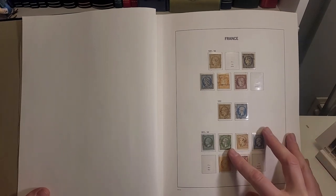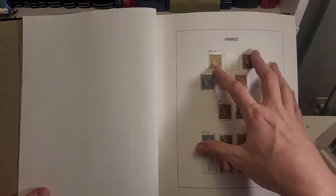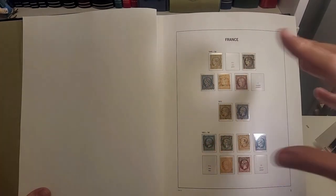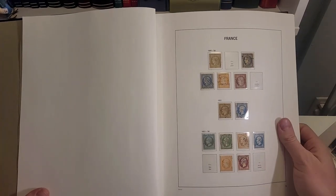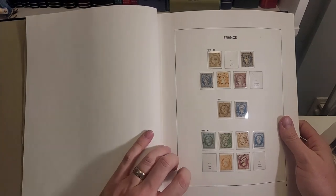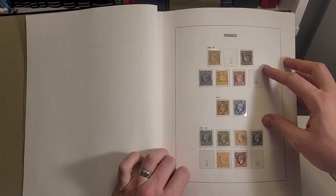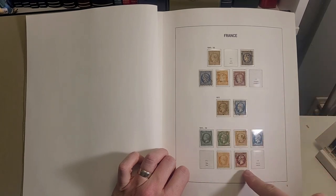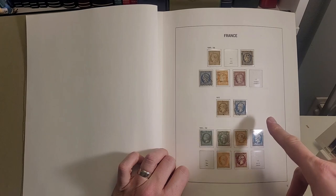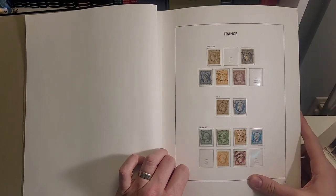A beautiful cancel. Paris, 1862. I want to pull each of these out and look at them individually, and I will when I have more time. But on a first glance, the margins are fantastic. They are all very clean. That's a beautiful, beautiful page.